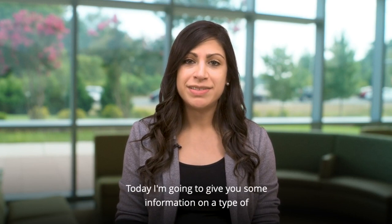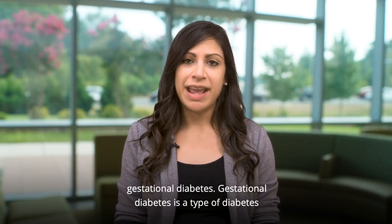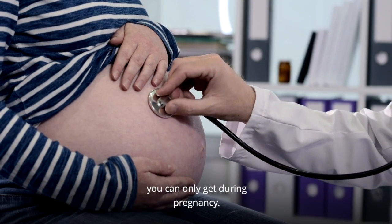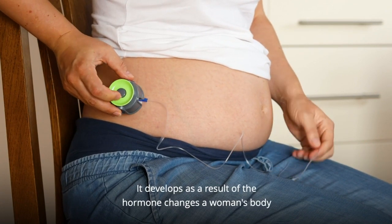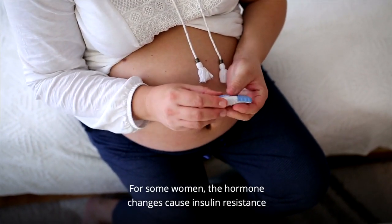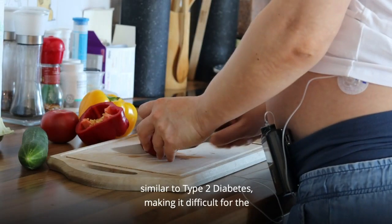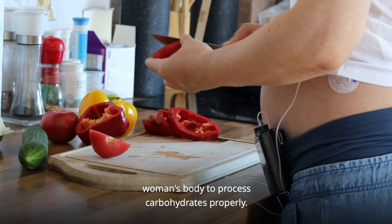Today I'm going to give you some information on a type of diabetes that affects 1 in 10 pregnant women, called gestational diabetes. Gestational diabetes is a type of diabetes you can only get during pregnancy. It develops as a result of the hormone changes a woman's body goes through during pregnancy. For some women, the hormone changes cause insulin resistance, similar to type 2 diabetes, making it difficult for the woman's body to process carbohydrates properly.